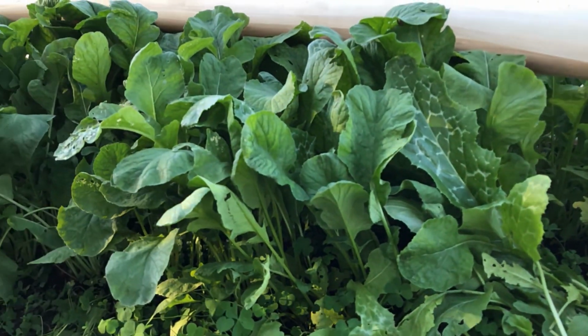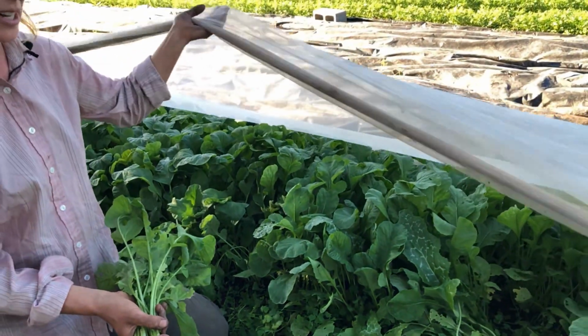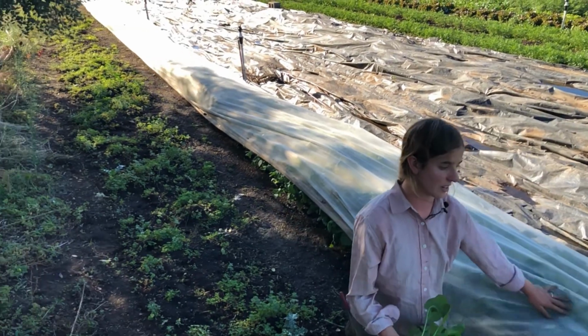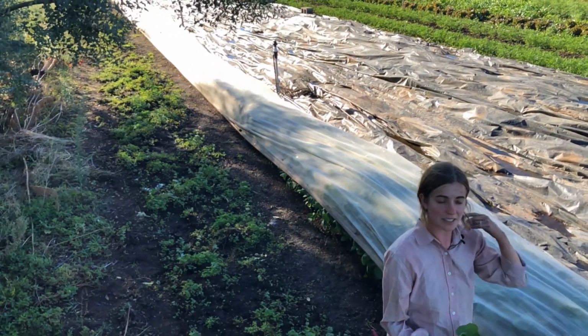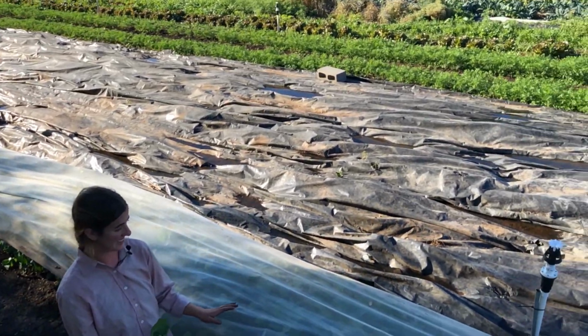So we've learned that we have to keep them covered with this lightweight cloth fabric. And as long as that's on top, it protects the plants from any of those bad bugs that we don't want to eat everything. Gotta save some for the farmers and the customers.